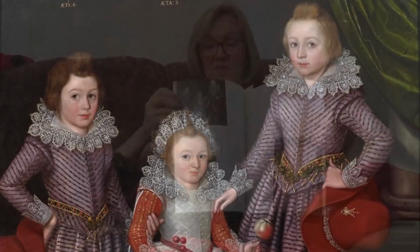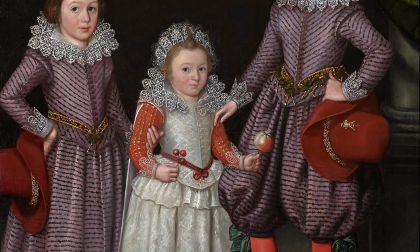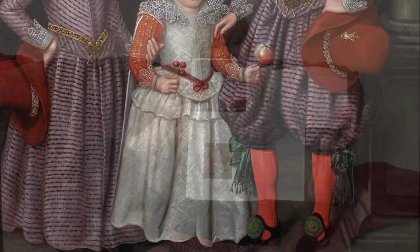I'm just going to show you a couple of pictures from the Tudor chart, and I'll actually share better versions of the portraits for you to see close up. But in this portrait here, you would think that we're looking at three girls. They're actually three boys. All three of those are boys.